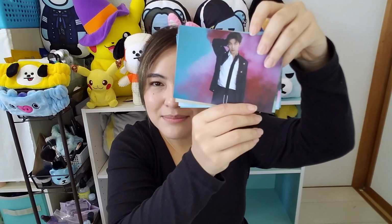And then J-Hope, Jungkook, V, RM, Suga, and Jin. Maybe it's because these are makeup photos, but they all look really good. They always look good anyway. I say that every single time. But of course, it looks really good. I really like the colors in the background and everything too. I'm so excited I got them.